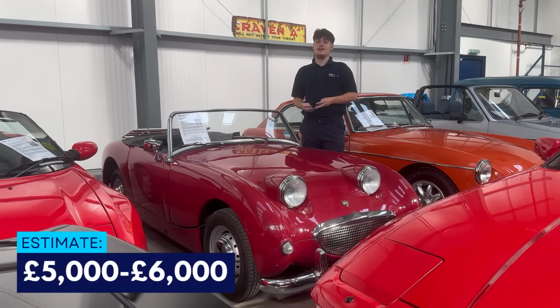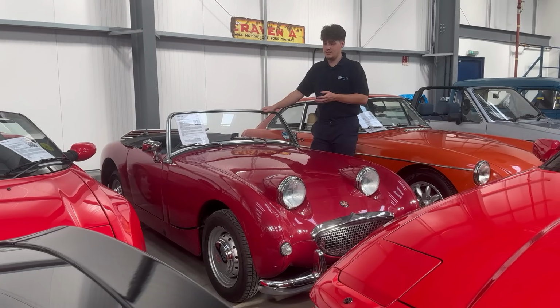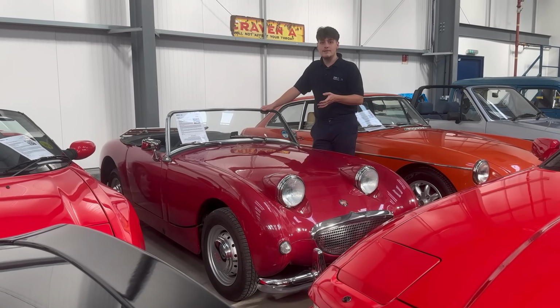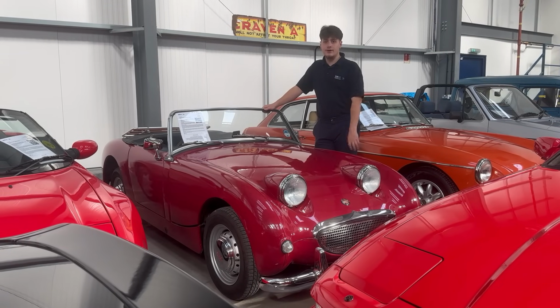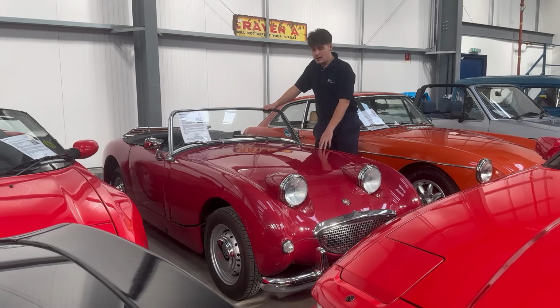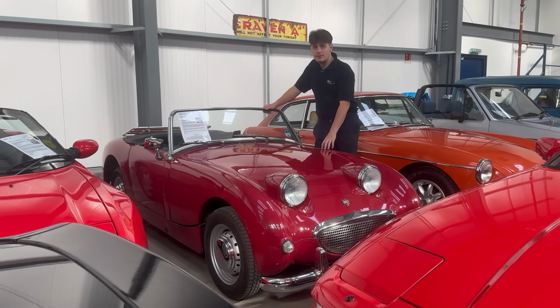When you consider that less than 10 years ago, he bought it for £13,000 and it's come to us for basically half the price, I think that presents great value for money. Like I say, they're great fun, they're good news, and I'm sure they'll appreciate again someday. So if you're into your British classics, why not come down and have a bid on this one?